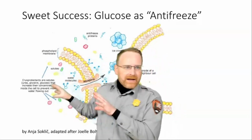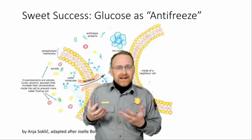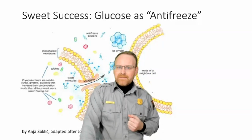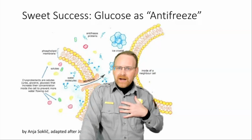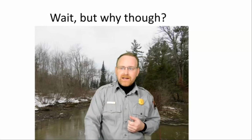So they balance that out by pumping it full of glucose. It's still a bit of a mystery how exactly they do this, but there's some science behind that process now, and we're starting to understand. So their heartbeat can actually practically stop. And when it thaws back out, they have an advantage.